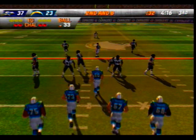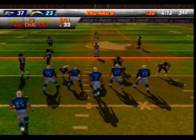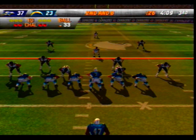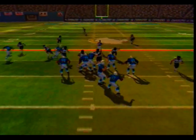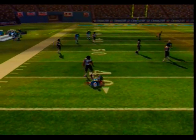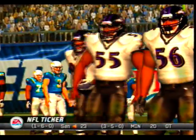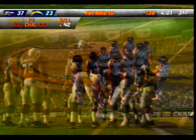Second and 8. Ball on the 33-yard line. Rodgers, the lone back. Hold the look. With the pass, close up, makes the catch. Johnny has such a quick release, and the ball is out before anybody knows what's happening. That makes it hard for him to be sacked, and it gives the defenders less time to react.